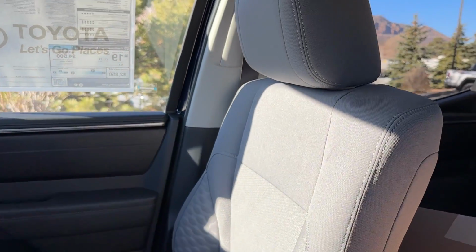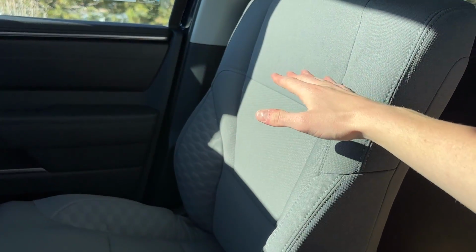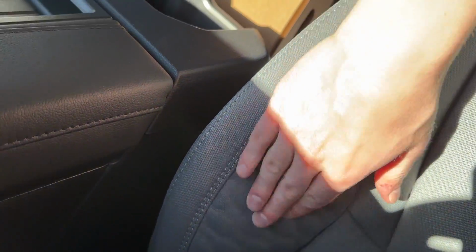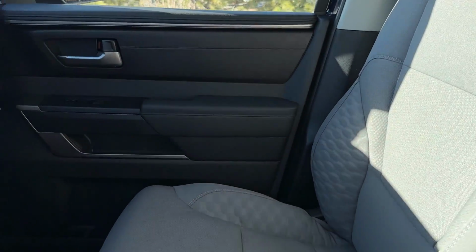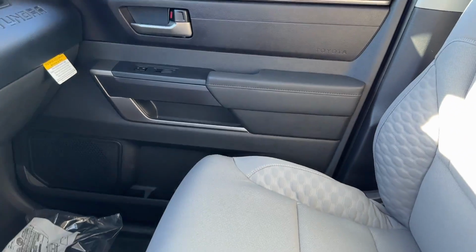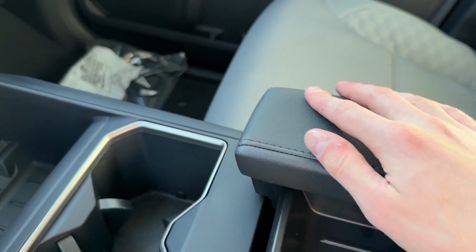These seats are also very comfortable. Even though they're the base model, they're cloth, manual, and not heated, but they have decent enough bolsters and a pretty cool pattern on them to keep you comfortable on long drives. I also really like this door card design. I like how it says Toyota in there. Everything is soft touch, by the way, on these door panels and throughout the interior. Definitely a major upgrade from the previous generation.